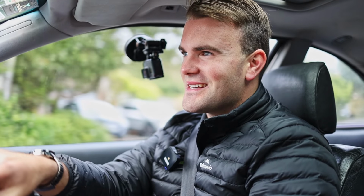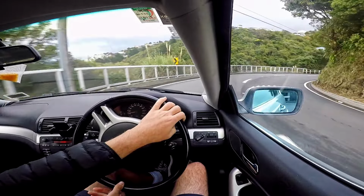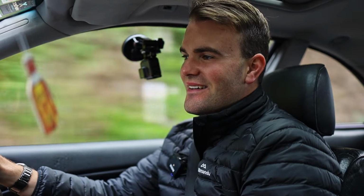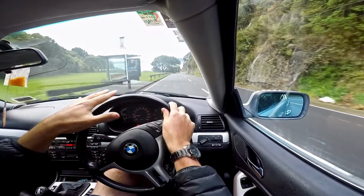Driving the E46 325 Ci. First impressions, the steering is just as slow but feels equally as good. And the engine is actually quite a potent wee unit, I've got to say. Handling is still pretty good, although there's definitely a bit more body roll.